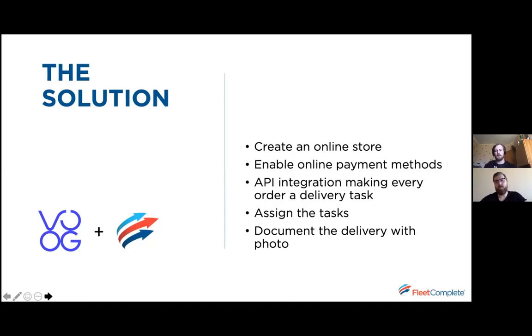And now the technical challenge was to get those two software systems to communicate with each other. So we made the development from the Fleet Complete side, and what's easily doable is that in Voog you can set up the online store very fast. It doesn't have to be something fancy. It can be very simple, just putting your menu online and enabling the ordering of your foods.